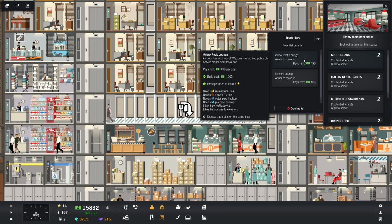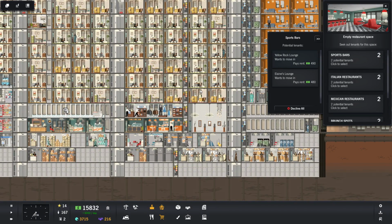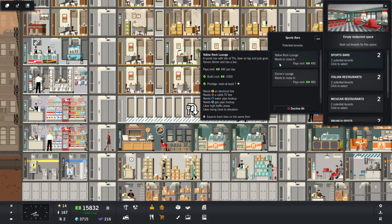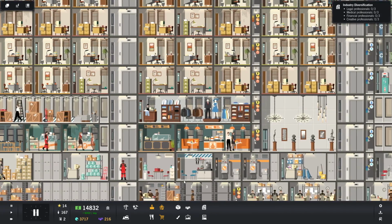We need TV and we need gas, which are things that we don't have, but I'm willing to put that in. That's going to give us quite a bit of money in rent per day, but you require trash bins on this floor. Do we have trash bins? Not yet, but we can easily put them in, no problem at all. So I'm going to stick that in here, and then we're going to work towards building the various required things for the sports bar.